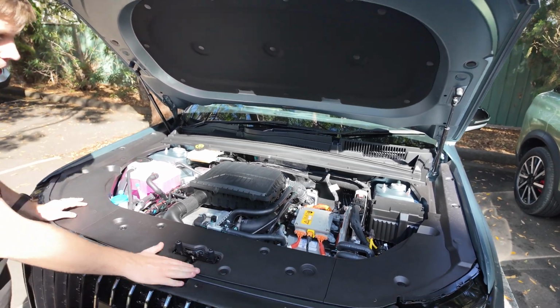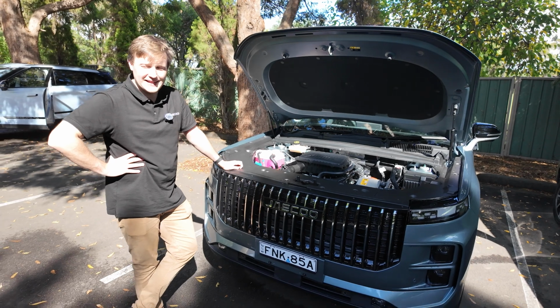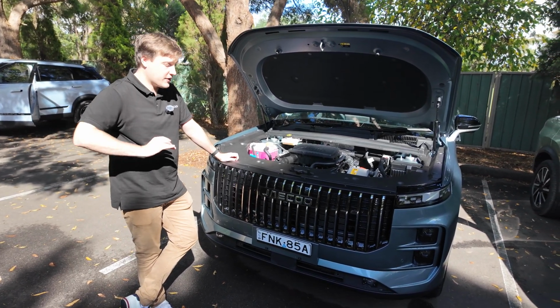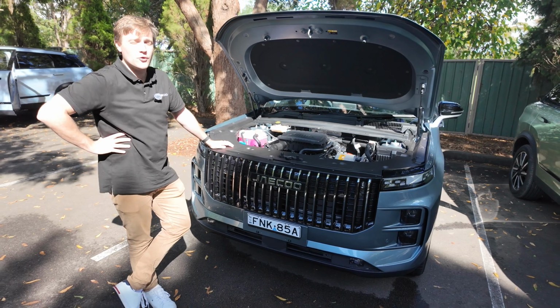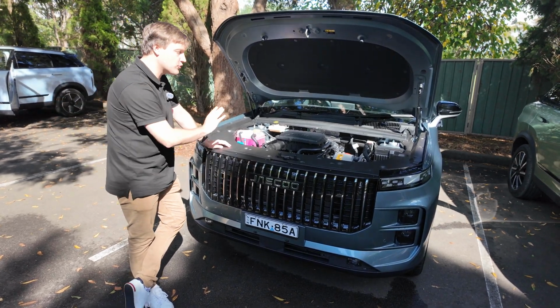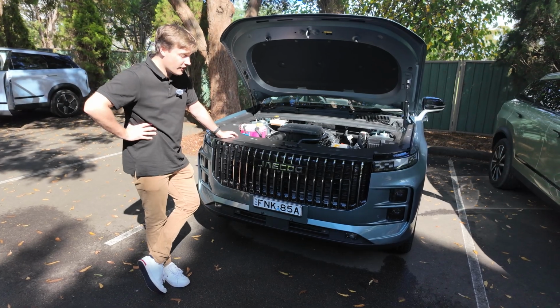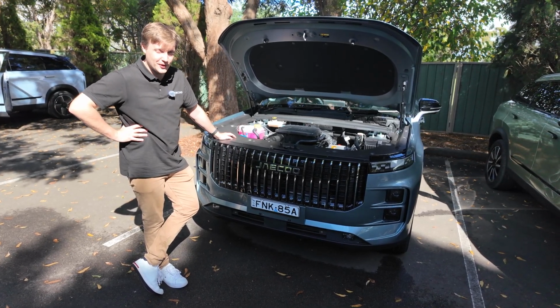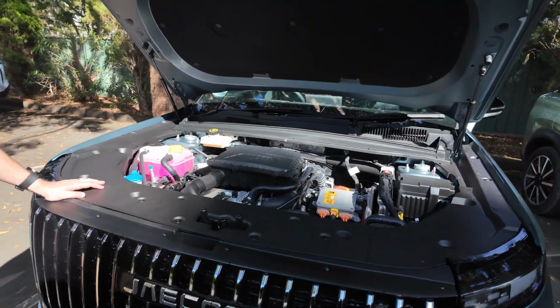Alone, the electric motor can travel up to 106 kilometers without needing to be recharged, and combined with the petrol engine, it has a total driving range of 1,200 kilometers. I kid you not, it is 1,200 kilometers. I'd like to see any other sort of hybrid get similar sort of range.